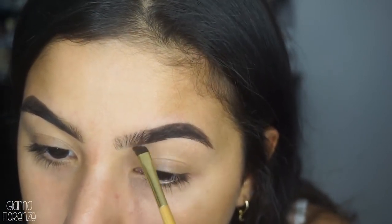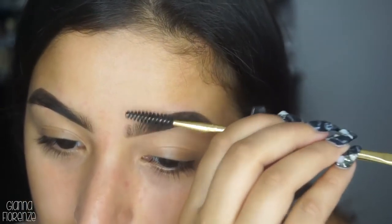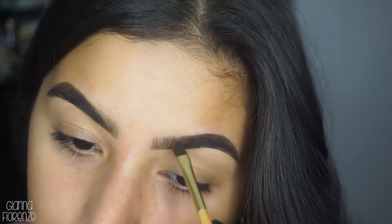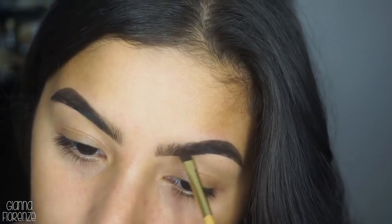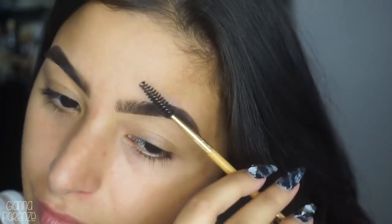So I'm just pushing that up and in. And because I feel like I already have so much product on the brush, I don't really want to waste it. And then, yeah, just pushing up. And I feel like I like that little sparseness in the front. So I just comb it through. And I am pretty happy.